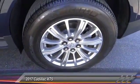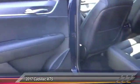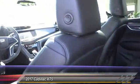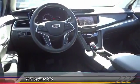Here are some of this vehicle's great options: heated seats, navigation system, keyless entry, steering wheel audio controls, Bose sound system, traction control, backup camera, Bluetooth wireless data link for hands-free phone, air conditioning, dual airbags.